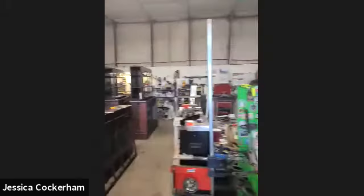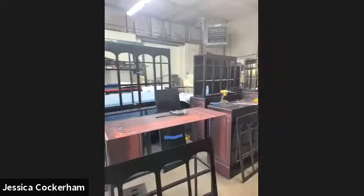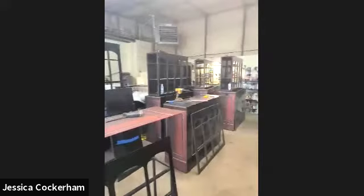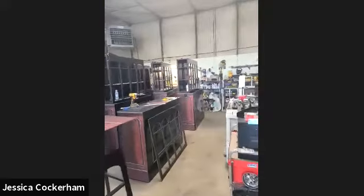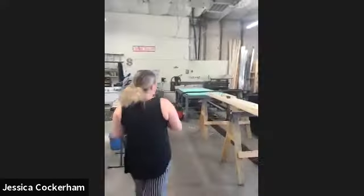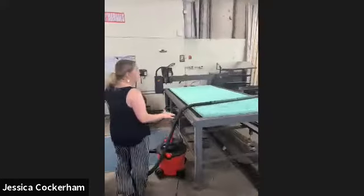We have custom fab trade show setups over here to the right. These are a set of bars that we're working on that will be at a trade show for Woodford Reserve. They are in the process of being completed and should be done by the end of the summer and ready to go, full of alcohol pouring for all the people in the audience.